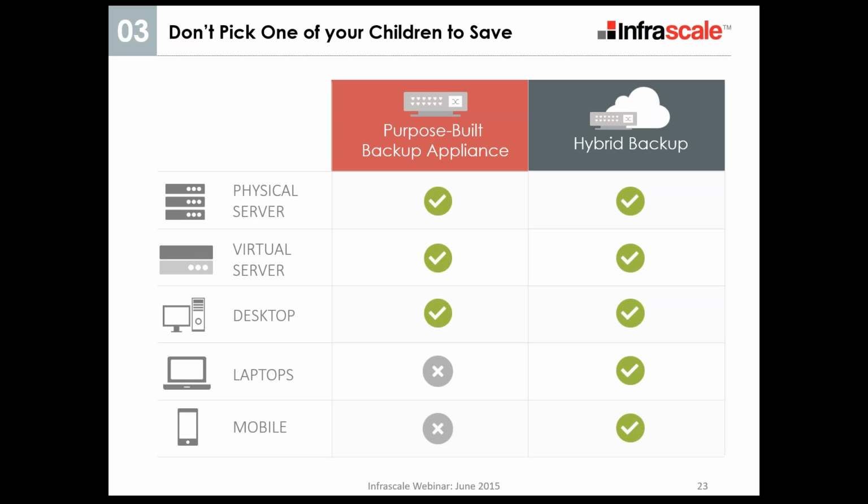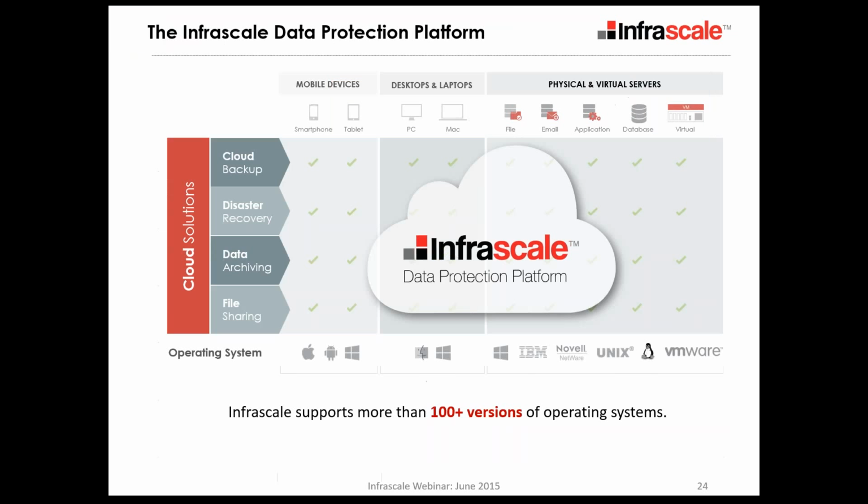The benefit of hybrid cloud is that it's connected to everything, right? It's omnipresent, as I said earlier. So it means that all of your devices are connected to the cloud and can be protected at any given point in time. And when I say all of your devices, I really mean all of your devices. So InfraScale's got agents or modules and support for mobile devices, desktops and laptops, as well as physical and virtual servers. You see all that across the top.